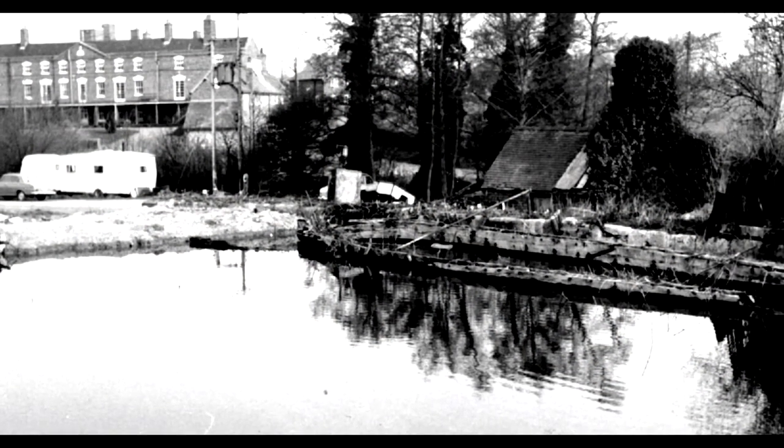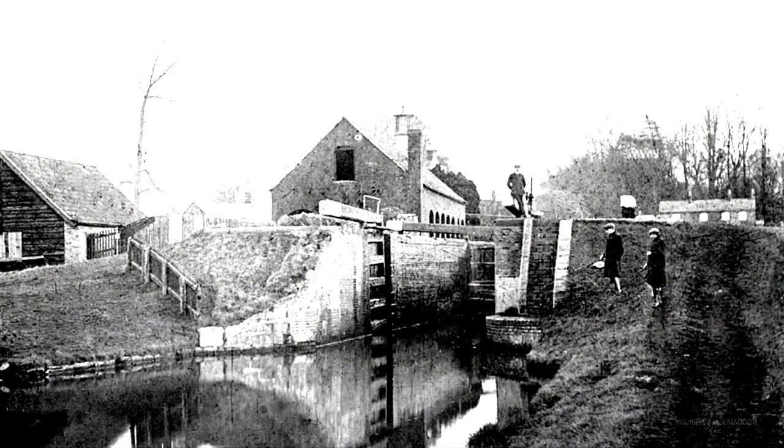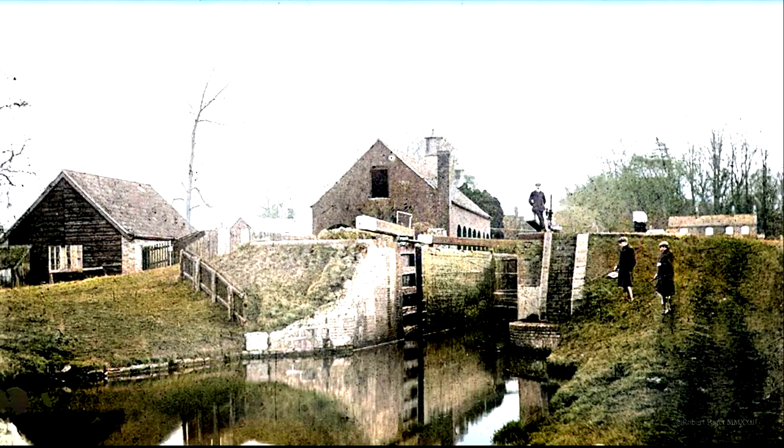After 175 years of use, with much of that very profitable, the Stroudwater navigation was abandoned in 1954. The Inland Waterways Association had joined the legal battle to keep the waterway open, but trade had gone. At least four large wooden vessels were left to sink and rot.